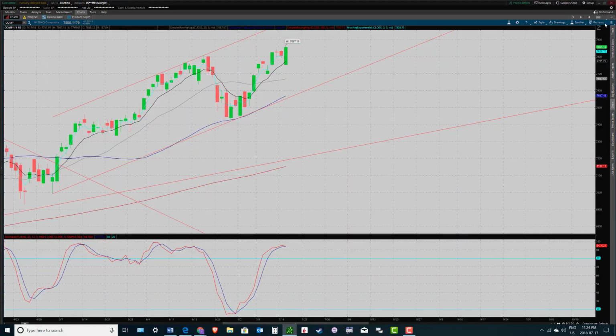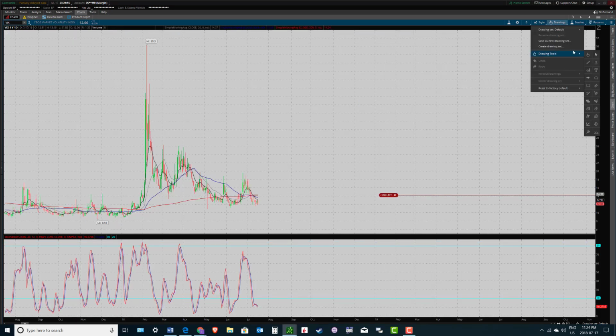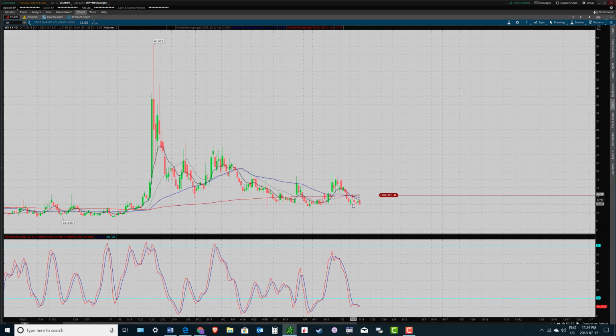Okay, we'll go with the VIX. And obviously with the equities going up, VIX is just remaining at the bottom of its range. Okay, but I expect any kind of modest pullback in the equities to bring VIX up into at least the middle of its range, if not the upper end of its range. So maybe between 14, 15, maybe up to 18 or around 20.